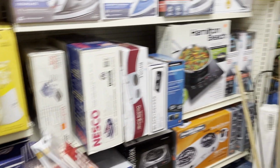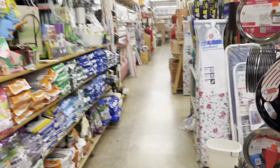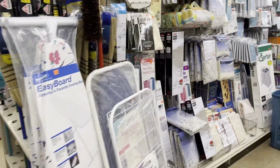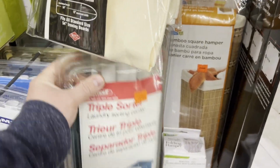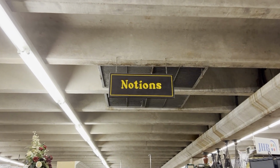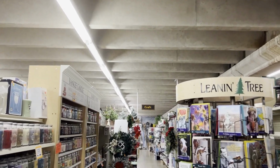They have stuff in here from the 90s and early 2000s. In fact, my dad bought an iron here just a couple of weeks ago, and the date on it was 1984. This laundry sorter is from 1999. Not much changes in this store through the years, including the signage. It's amazing a place like this continues to exist, honestly.